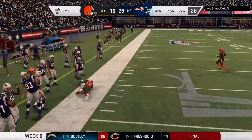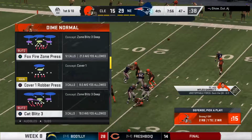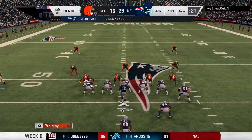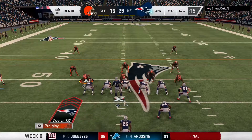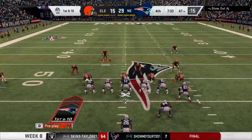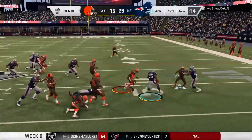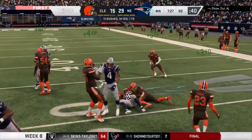Operating from the gun, Brady. To the left side and complete for Julian Edelman. And 21 yards there as they convert on 3rd. Brady now 6 for 6 since coming back out of the locker room. It's 1st and 10. On first down, Michel. And he'll get 3 up to midfield.